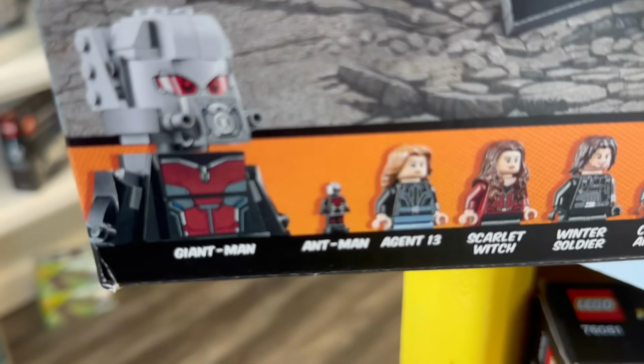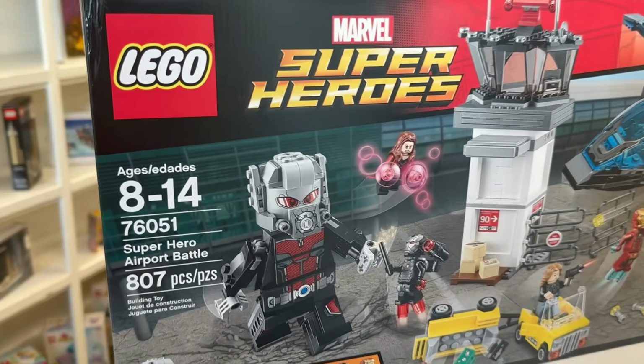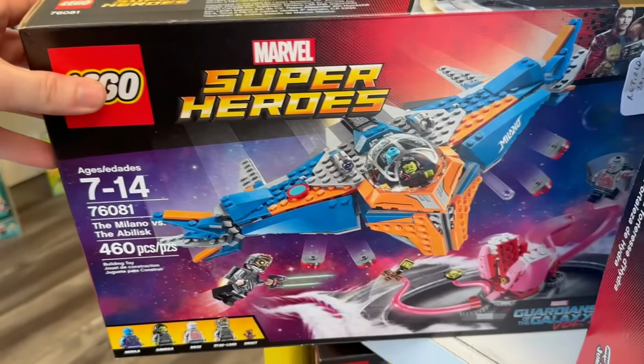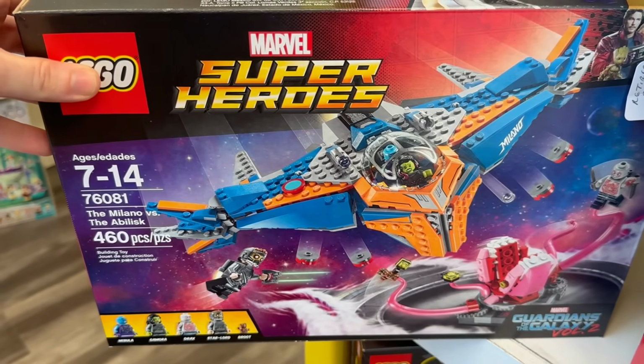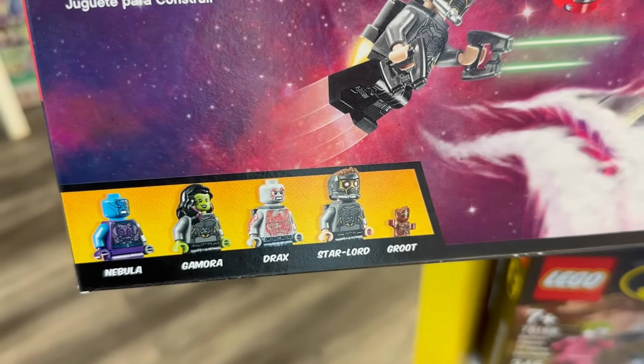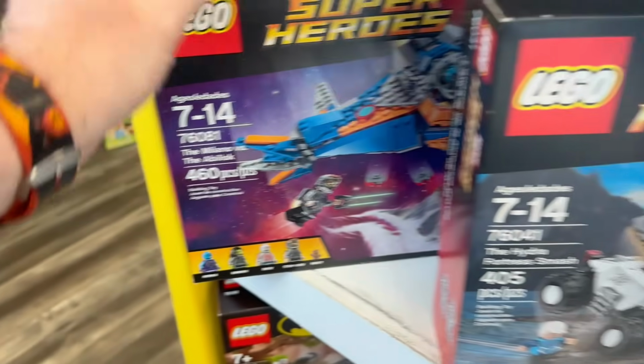And then you get a little micro figure of Ant-Man as well. So that's a legendary set, and no wonder it's pretty pricey nowadays. Over here we have the Milano versus the Obelisk. Get some pretty cool figs right there with the little baby Groot, Star-Lord, Drax, Gamora, and Nebula.